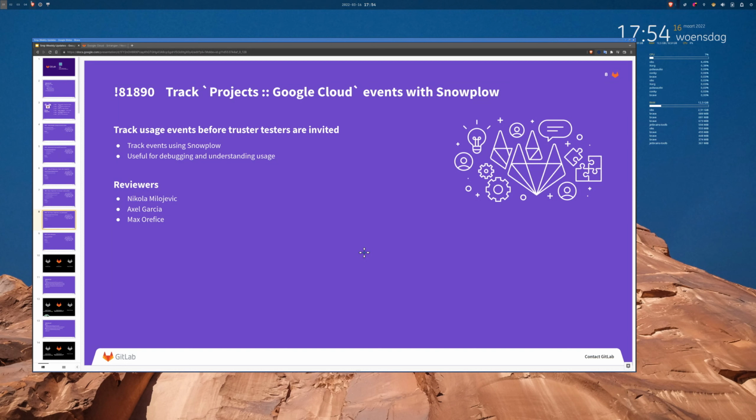So all kinds of events, for example, the user landing on the Google Cloud page within the GitLab project, or the user creating a service account, or failing to create a service account, or configuring a region, or setting up the MR. All of these are being tracked, and this will be useful because we plan to invite some external testers soon. So it'll be nice to see what they're doing so that we can debug and find issues and try to understand the usage.